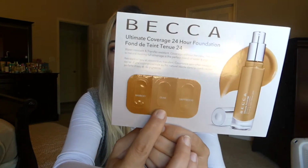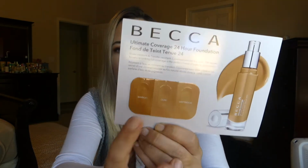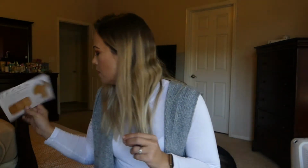So that's cool. Just looking at the 3 colors that I have on here, I think olive is probably my color. Driftwood maybe could be an option. The bamboo color is definitely way too dark. Okay, so I definitely will do that and update my profile. Becca is cruelty-free, in case you did not know. They are cruelty-free, so that's good that they sent me that.